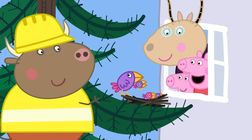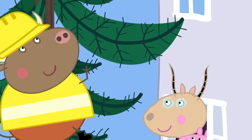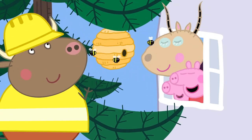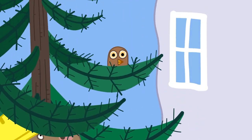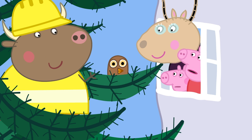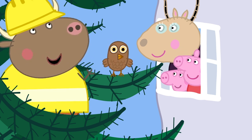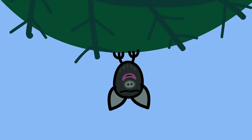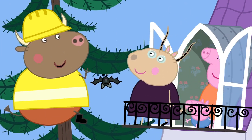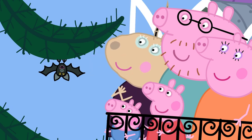Ooh, lovely birdies. I think there's something else higher up the tree. Look what's here. Buzzy bees. Let's see what else there is. I say, look at this! It's an owl! Oh, I think I see something else. Onward and upward! Aha! You've got bats, Madam Gazelle! Ah, my friends the bats.